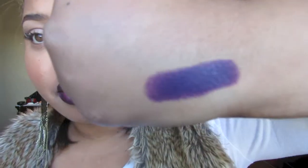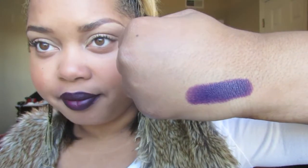This is the main one I wanted. That's so pretty. Alright, so that's Punk Couture. And then I have a few lipsticks that I would like to compare them to. I don't have anything very similar, but I'll show you what I have.